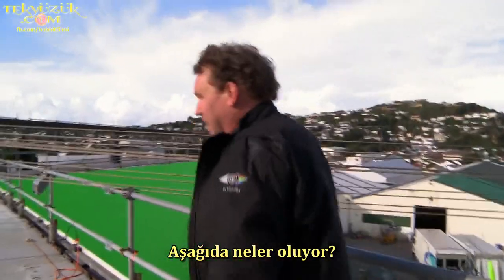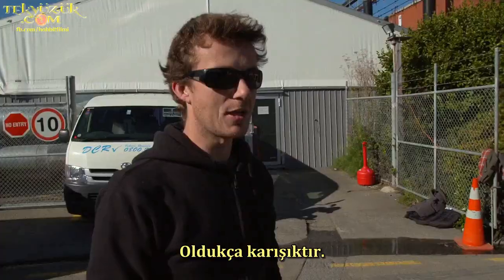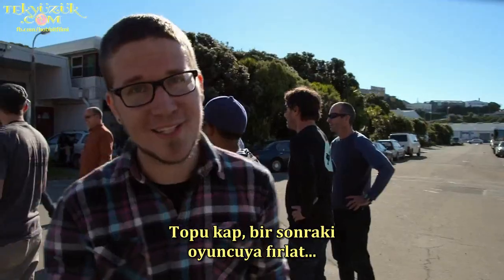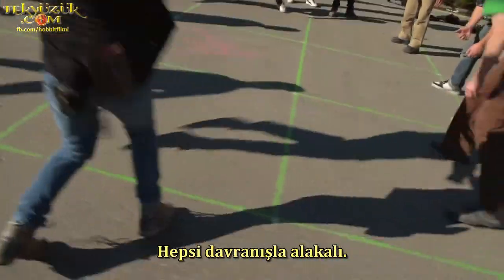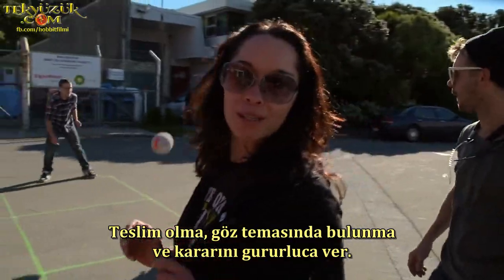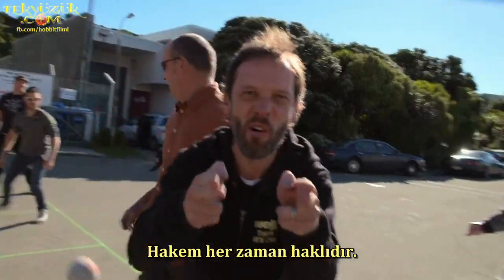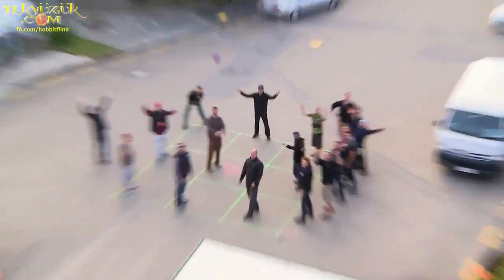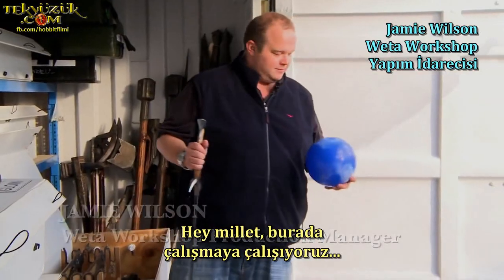Crikey, what's going on down here? This is 9 square. It's pretty complicated. Get the ball, hit it to the next player, get it out of your square as quickly as possible. And anything on the line is always contentious. It's all about attitude. Do not give in, do not make eye contact, make your call with pride. You've got to lie your way through. It's always the umpire's call. Ref is always right! Guys, please, I'm trying to do something.